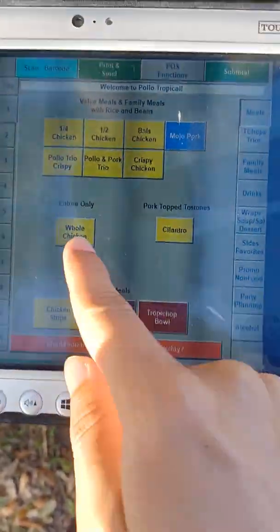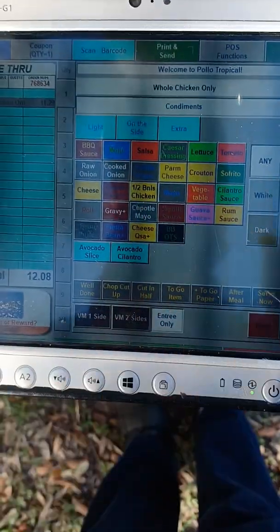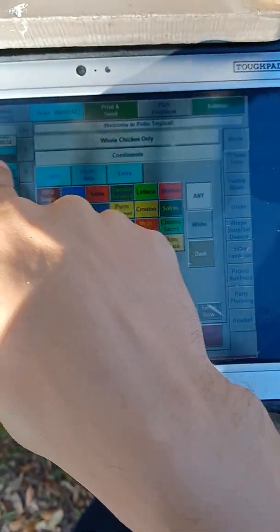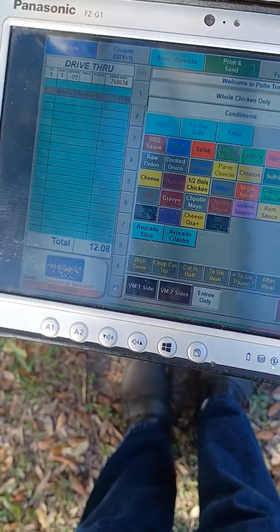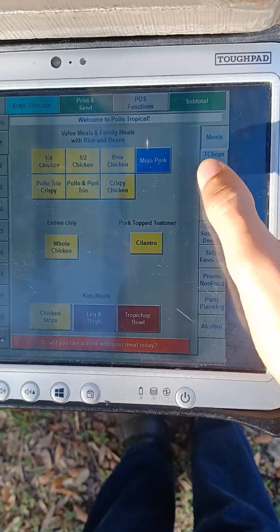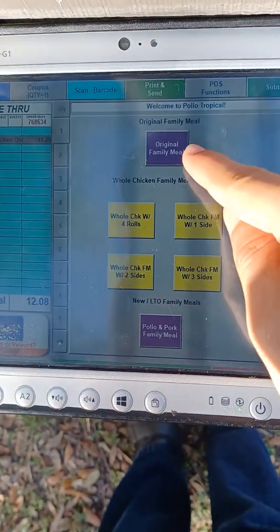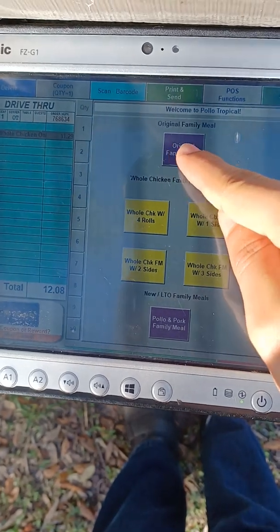Anyway, then you have the whole chicken only. This whole chicken right here is only the whole chicken. It doesn't come with the buns. So it's at this price, $11.29. I'll go back. This whole chicken right here. Now, when you go to the family section, you're gonna see the original family meal. That's with rice and beans only. Only white or brown rice, not yellow.